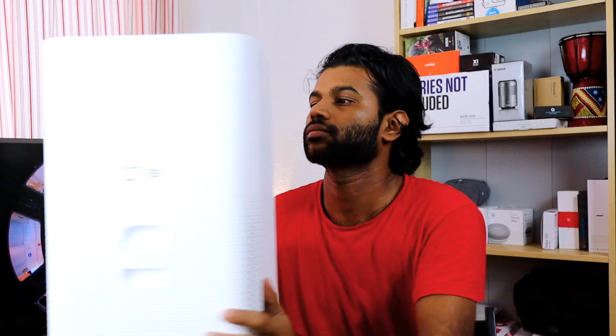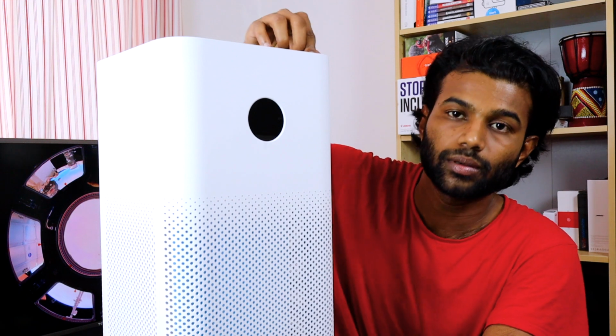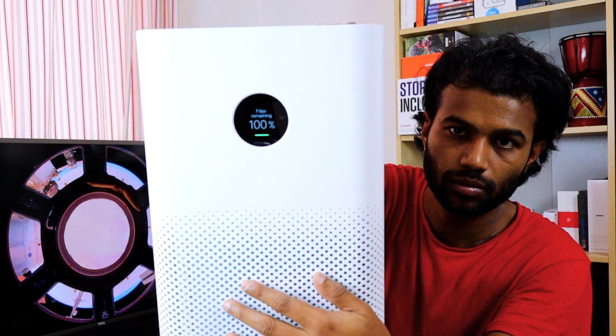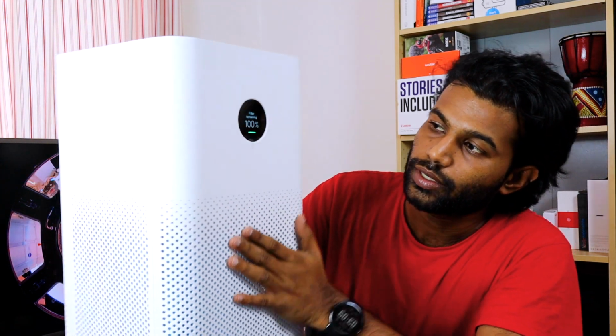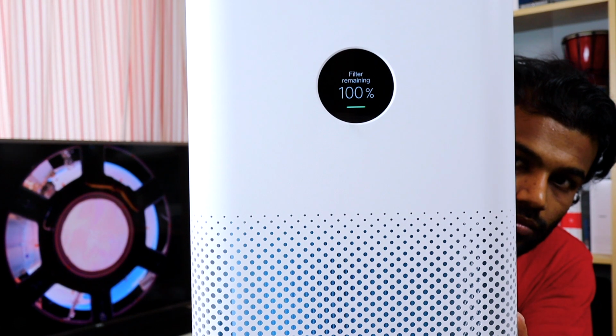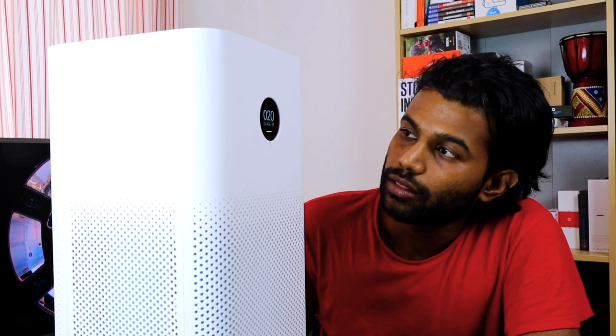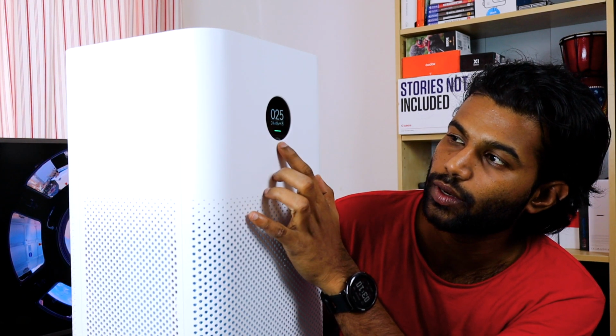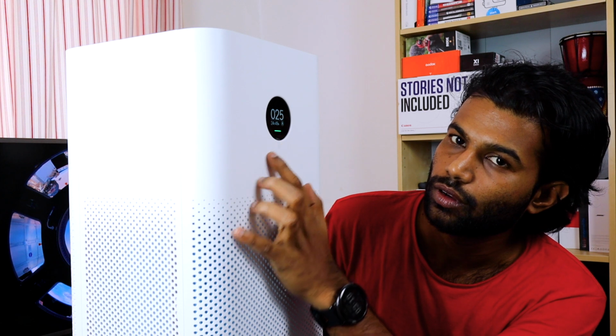Okay, so it made a sound. Let me turn it up. You can see the Xiaomi logo. So it says 100% filter remaining, and the sensed value is 13, 25, 24.